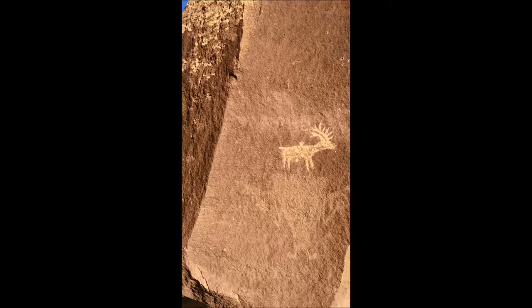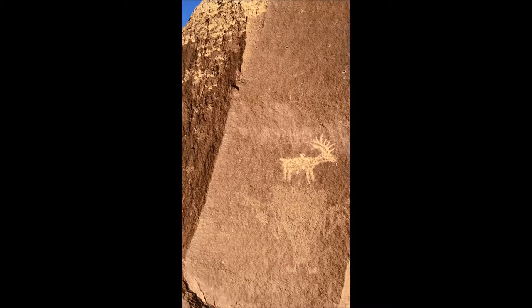So we know that we've got something that's really old, so the natural patina of the rock has had time to repatinate over the figure, and the one right above it is newer because the natural surface of the rock is still much more bright.